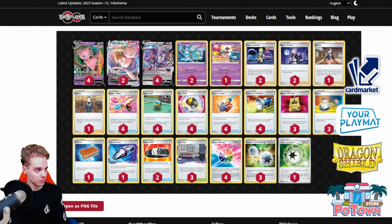But other than that, they've cut down on Oricorio. They added in Deoxys as a 3rd 1 prize Pokemon, so that means they can attack with Meloetta, they can attack with Deoxys, they can attack with Meloetta again, so they have options here. Very, very cool to see. There's 4 copies of Pokemon Catcher. So typically you would see like 3 copies of Pokemon Catcher, then 2 copies of Boss.